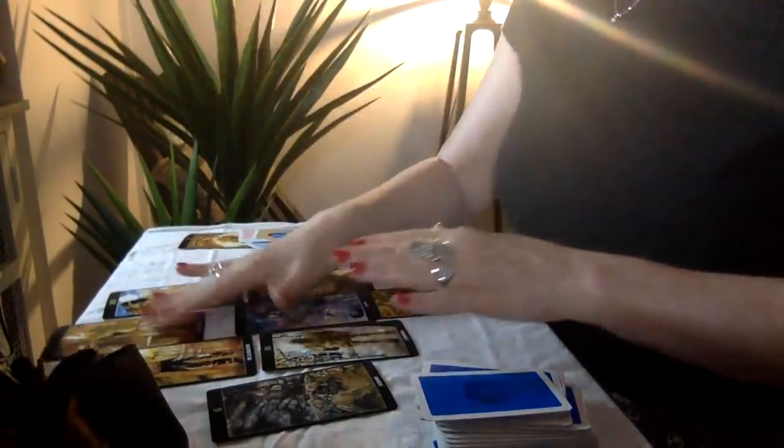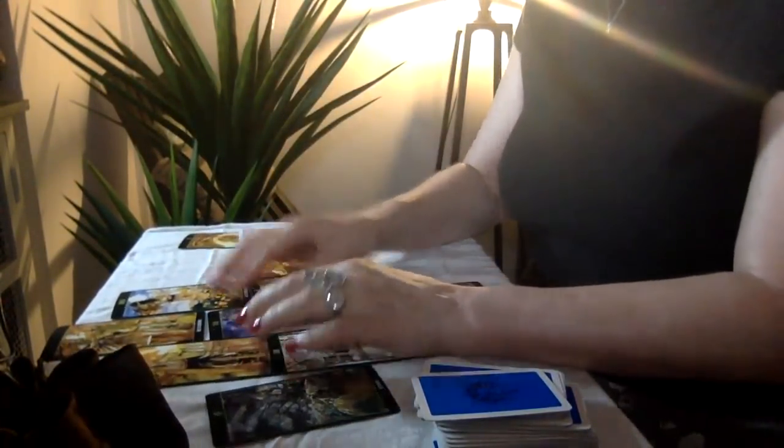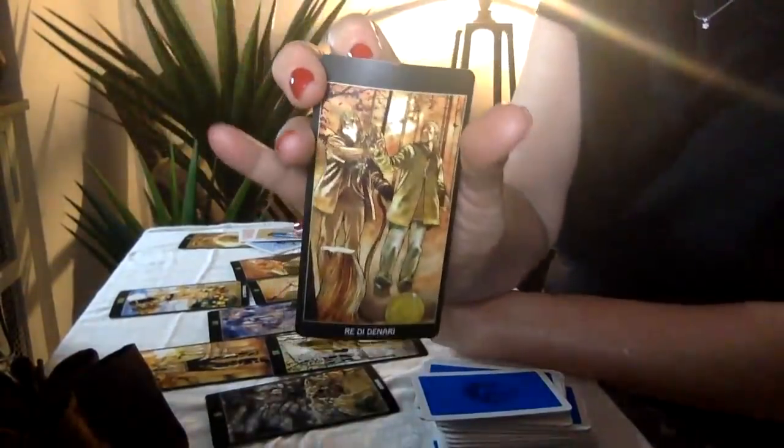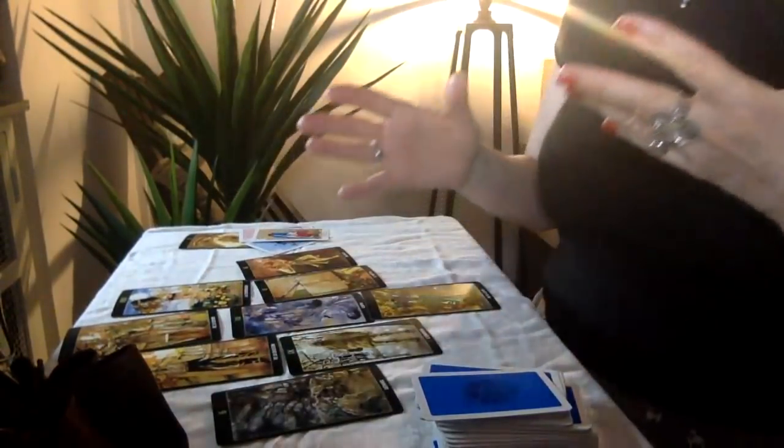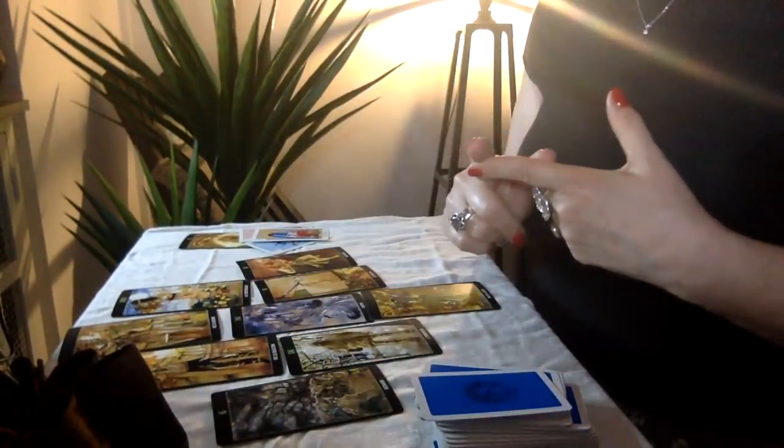Now, I have to say that this is you, Taurus, the King of Coins at the top. That is you. And you're sitting between, not a rock and a hard place, as that expression goes.